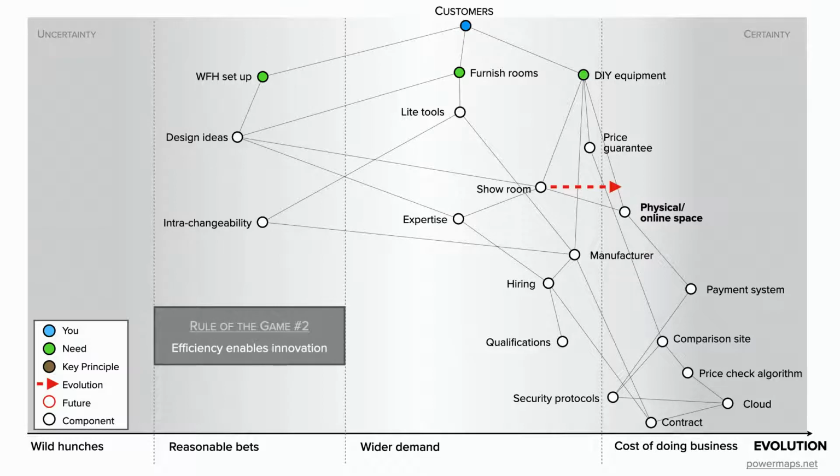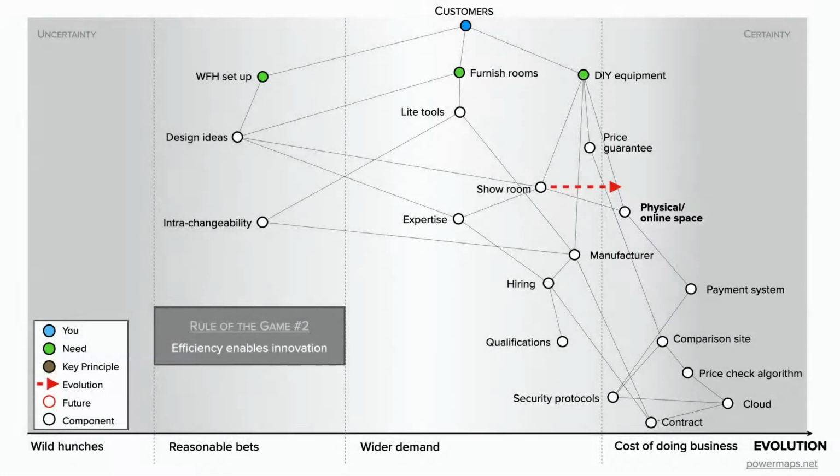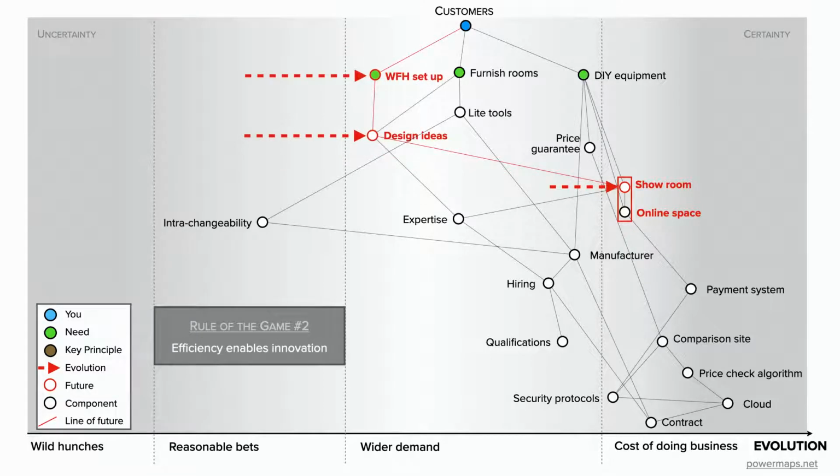But the second economic rule of the game is that efficiency enables innovation, and online spaces are far cheaper to create and maintain. This means it will become cheaper to experiment with new ways of displaying goods, and that will be based on an online platform that's far more efficient to run than physical locations are today. If the provider of that platform is smart, they will open this up for others to display their designs on, which will accelerate the supply of design ideas on the market and help attract customers, thereby accelerating the demand for working from home setups, helping make this a more profitable niche.